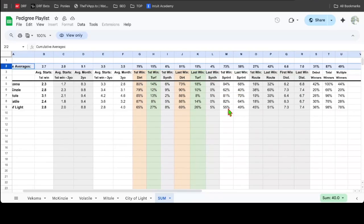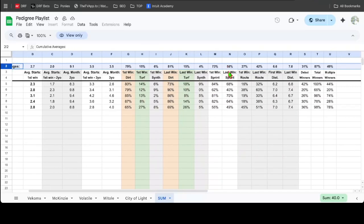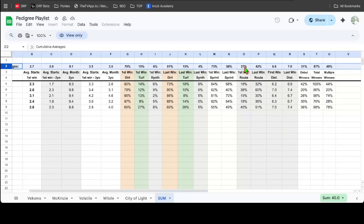First win sprinting, 55%, well below the average. Last win sprinting, most recent win, 49%, again, a little below average. First win routing, 45%, well above average there, so maybe they like going a longer distance of ground and turf, so look for City of Light horses that are running long on the turf for the first time. Last win routing, 51%, 9 points higher than the average.